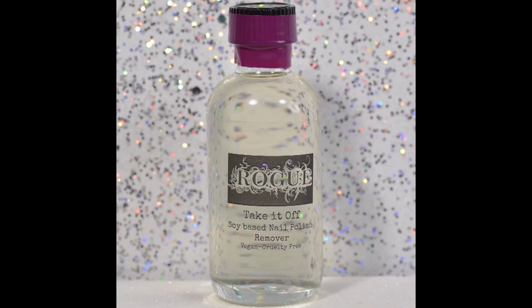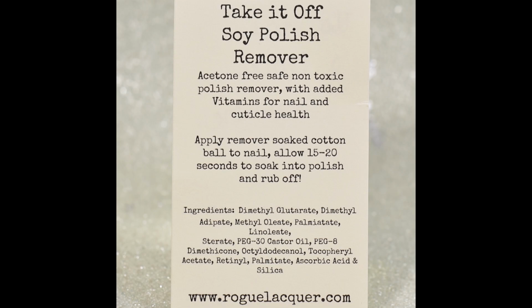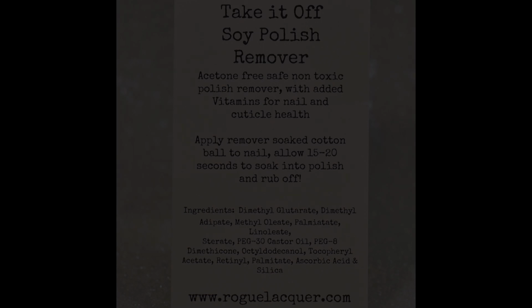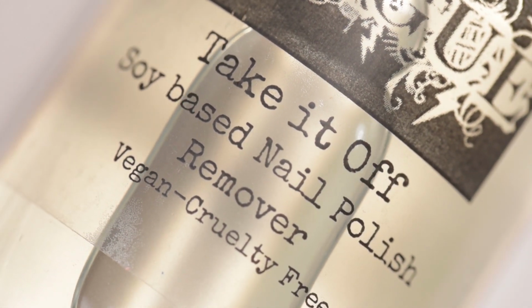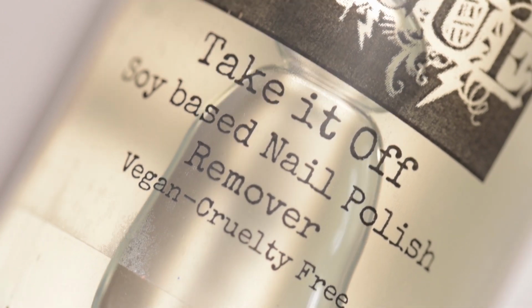This next polish is also from Rogue Lacquer, and it is a soy-based nail polish remover. It's going to sell for $7. It was inspired by Cabernet wine, and it has a light scent of Cabernet wine. It is a soy-based nail polish remover, so it's gentle on your skin and your nails. It comes in a 2-ounce bottle, and this is a glass bottle.